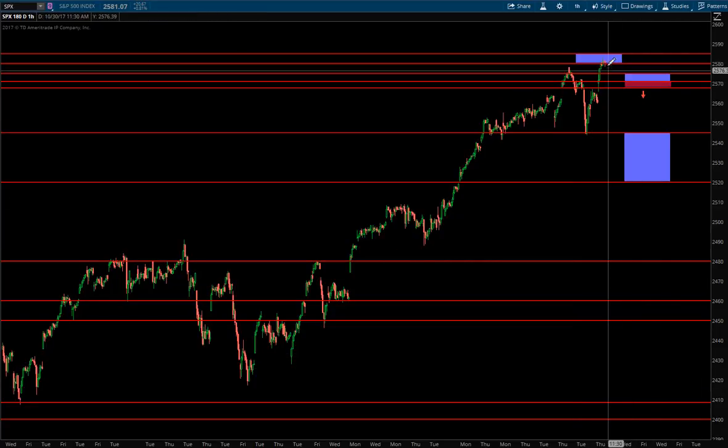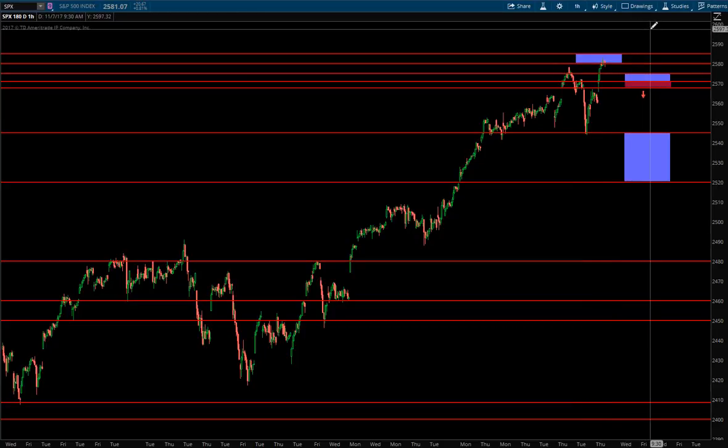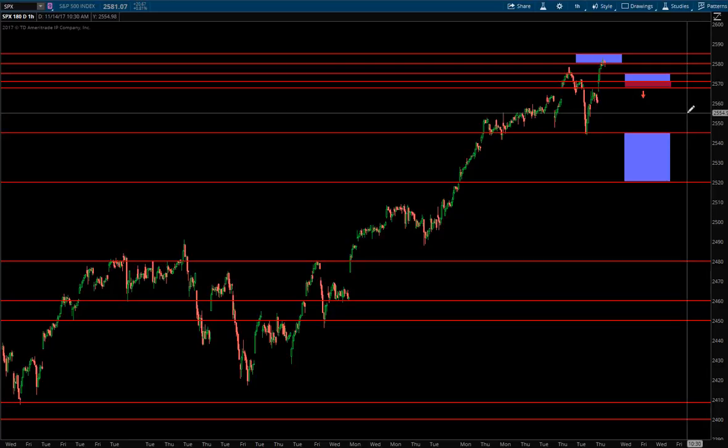Obviously I'm out of most of my longs here, and as the market does come up, I'm going to look to protect longs and or get short, whatever. That's what I'm going to look for, because I'm looking for a nice 200 plus point move to the downside, and that doesn't happen overnight, usually not in a week, but that's what I'm looking for, and that's what we look for as traders. And that's what I teach in my trading courses.